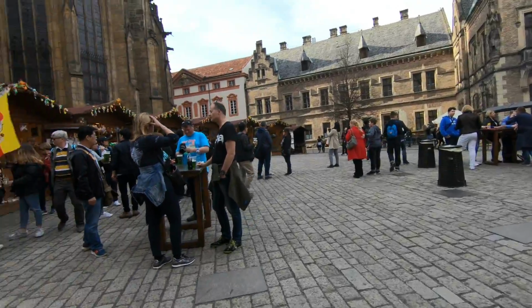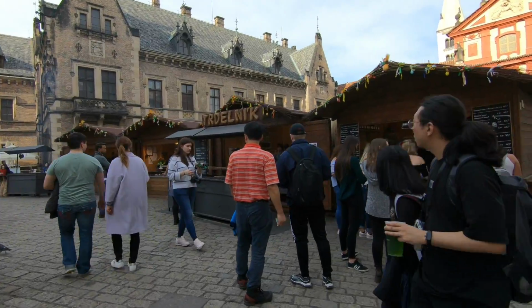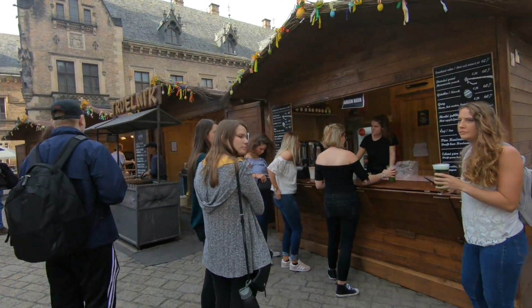Get your expensive hot dogs and various junk food here. Green beer.